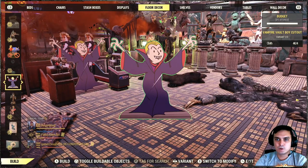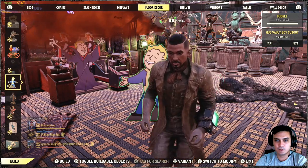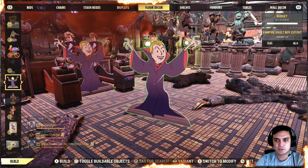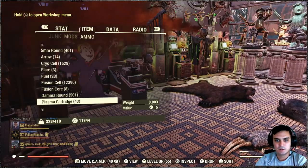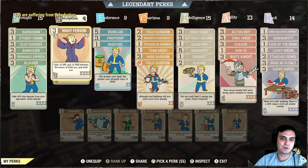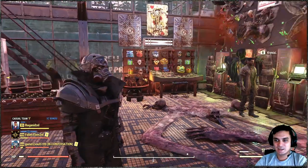And the final item from this bundle is a floor decor item. As you can see, the vampire dude right here is located in your floor decor section along with all of your other mannequin stands. So if you own any others, just look in that section and you will find it. For me it was actually a pretty cool thing to have because I am using this perk card right here, as I've mentioned in the past. I pretty much never take it off because as a night person, it gives more intelligence during the night. Oh, and perception. But for me, most important is intelligence, because the more intelligence, the more XP I get. So woohoo. And that's pretty much it.